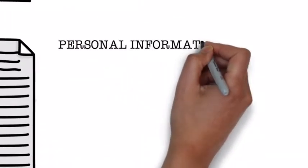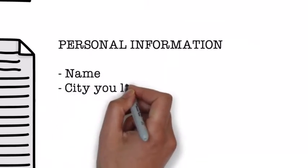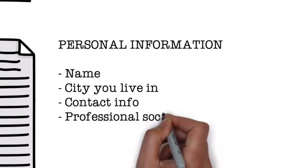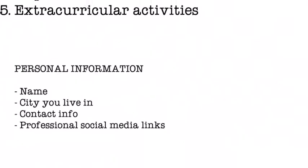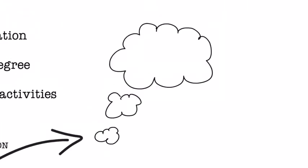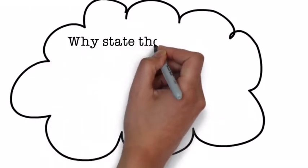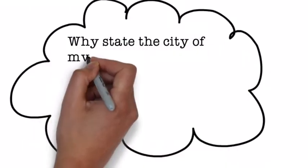First one, personal information. Pretty self-explanatory: your name, city you live in, contact information, and professional social media links, all of which should be at the very top. Now, why the city of your residence? Because it is part of who you are.